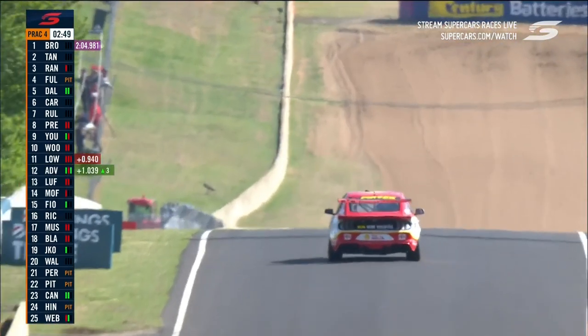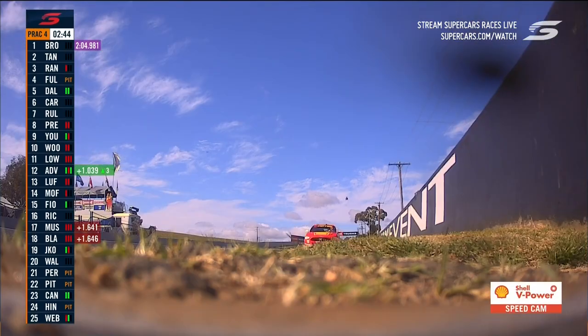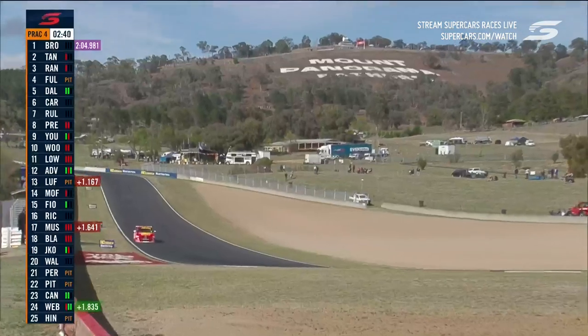So how's the consistency across those laps? Bust out your calculator, Mark, because that's 0.06. A pretty small number. So 0.06 of a second slower.